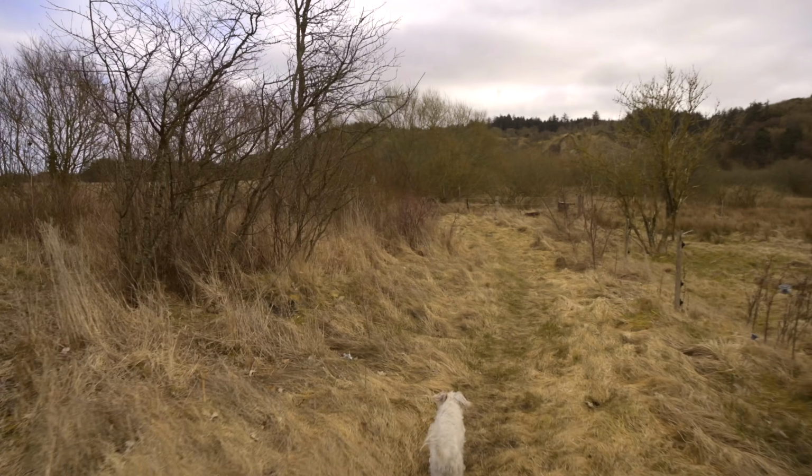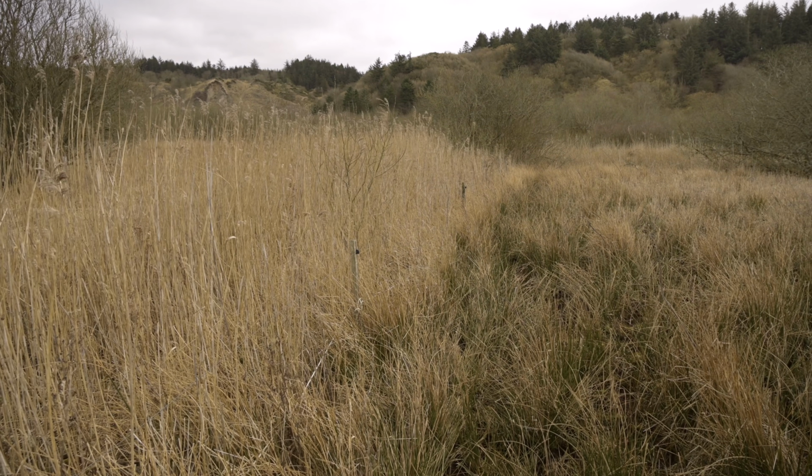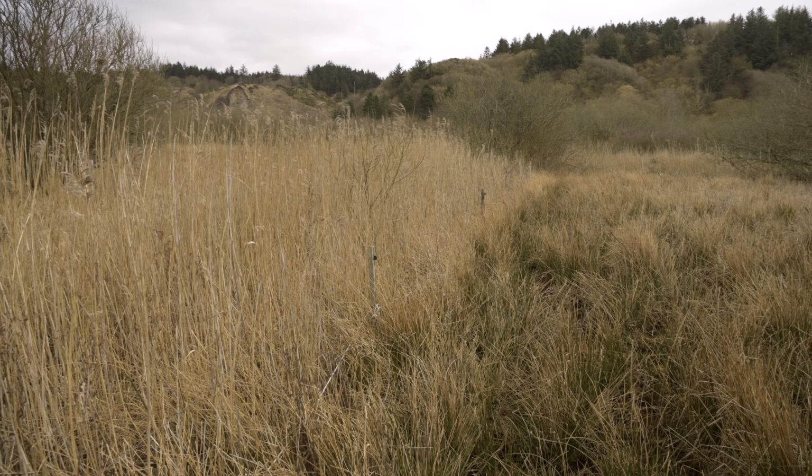The reason why I have a fence here is because my neighbors have cows. Here in Denmark, cows don't walk free all over the landscape. Everyone who has cows has a fence to keep them in. The reason why I have a fence is because I would like these cows to be able to come over here only a few months during the year.